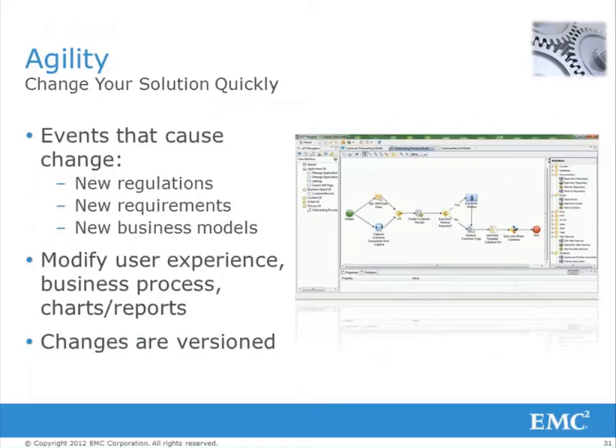The same really holds true for any solution you deploy. At some point, change is going to be necessary, whether that's changing the business process, the look and feel of the user experience, or the integrations with those business systems that really source your information. You need to be able to do that, right? And you need to be able to do that in an easy way. So minimizing the amount of code you have to write by using a composition-based environment, and being able to change any aspects of the solution quickly and easily is a real key.